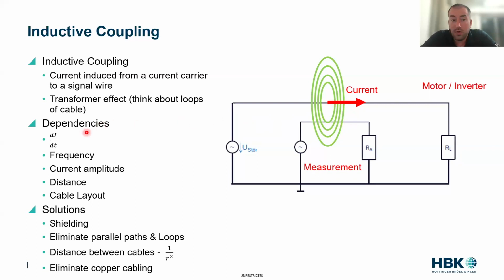So we'll get into this a little further, but the dependencies of this are di/dt. What is the frequency and what is the current level of the signal? What is the current amplitude? What is the distance between these cables? What we'll find is that this is a 1/R dependency. So the further away these cables are, the less interference we're going to have. It's going to be a common theme today: cable distancing, cable layout. Are these cables running parallel together? Are they running at 90 degrees? This gets into our kind of basic electrical engineering for circuit layout.